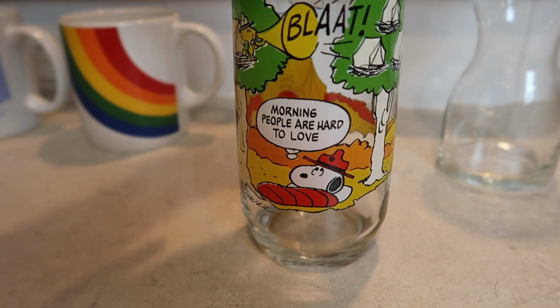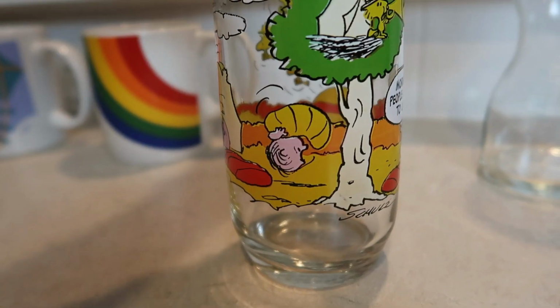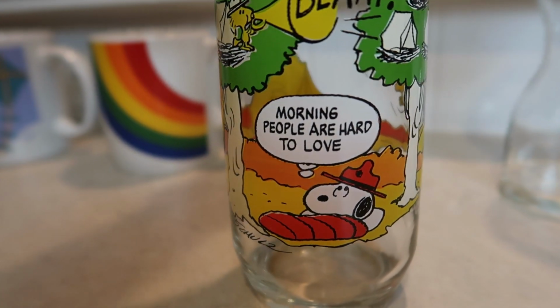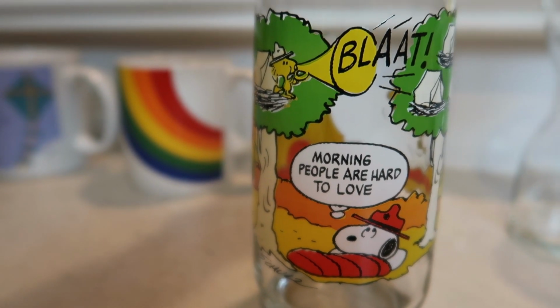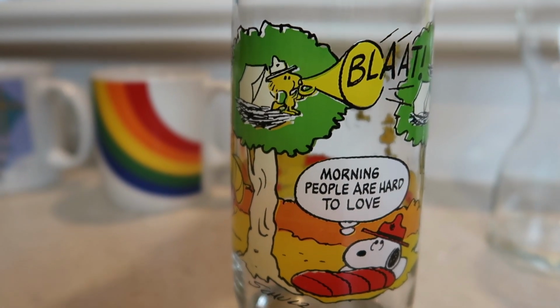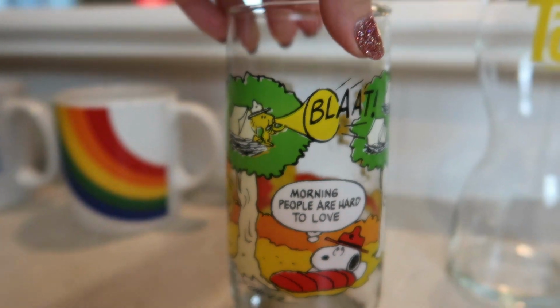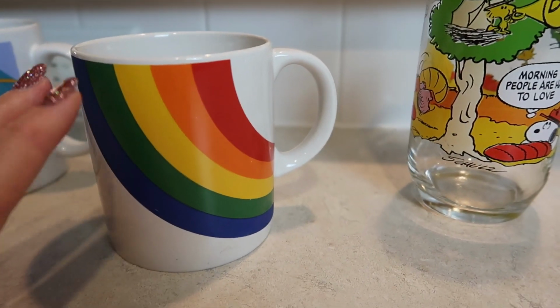And then the Snoopy glass. We don't actually collect the Snoopy ones. These are from McDonald's, but it was such a great deal, and I love that it says morning people are hard to love because I'm not a morning person at all, and so I can definitely agree with that sentiment. So that's fun.